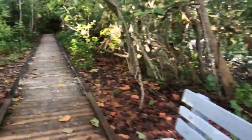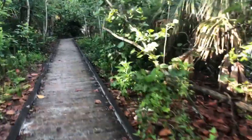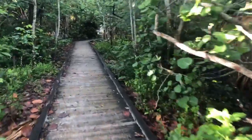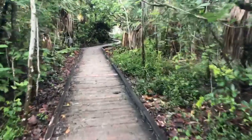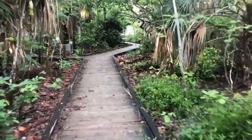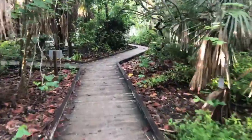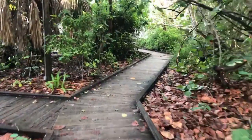Yep. I want to show you nest number 35. Wait till you see where nest number 35 is. I saved that for part two here. I like coming back this way once in a while. Just something different.